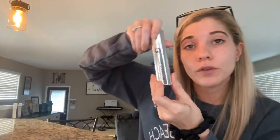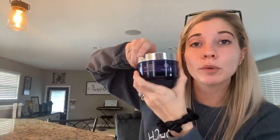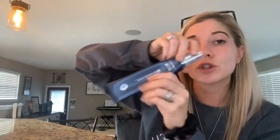So just going over, we went over the Rejuveniqe Oil. We went over the Double Action Hydrating Serum. We went over the Super Moisture Mask. We went over the Restore Leave-In Conditioner. And we went over the Rejuvabeads. So if anybody has any questions, concerns, anything like that, just let me know.